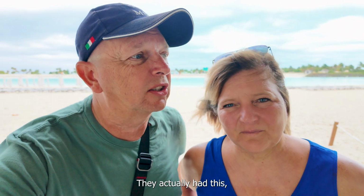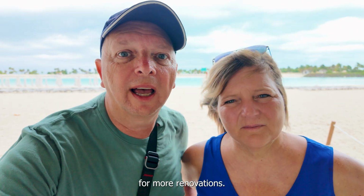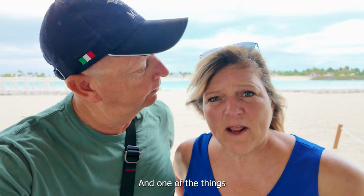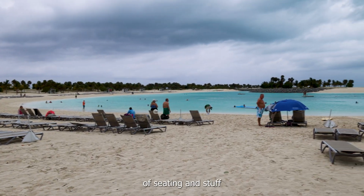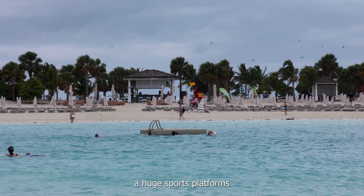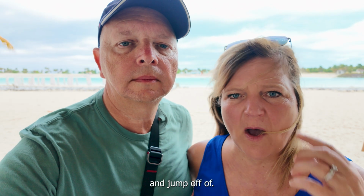They actually had Ocean Cay closed for like 8 weeks or something like that for more renovations, and there's a lot of new stuff here. One of the things that we really like about the coves here, even including the great amount of seating, the clarity of the water, but also they have sports platforms. So you have quite a few sports platforms in every lagoon that you can swim out to and jump off of. That's really neat.